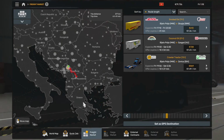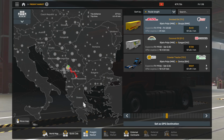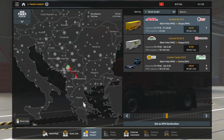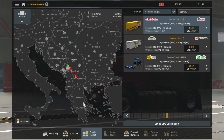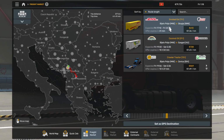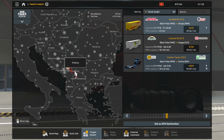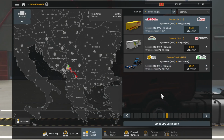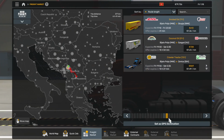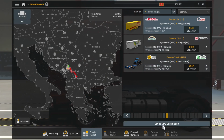So looking for a job here out of Polje in Montenegro, and of the few jobs we have, you can see there's just 1.5 screens available. I'm thinking I'm going to go ahead and take this 11 tons of smoked eel into North Macedonia. There was another load that basically gets me to Pristina. This gets me by Pristina, so maybe we'll still discover it and we'll have that option, but it gives us about another 100 kilometers. So let's give this a go. 41 minutes is tight, but it looks like I'm pretty close to the pickup location.